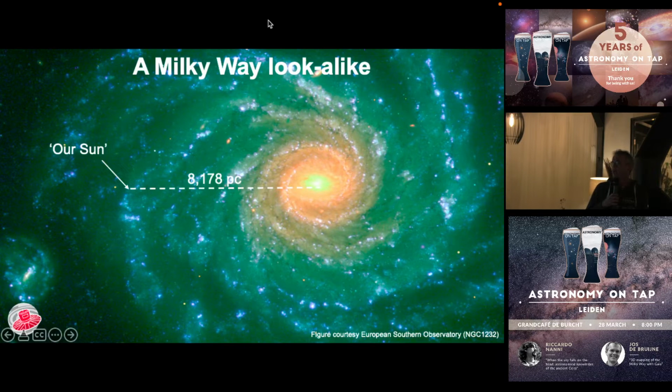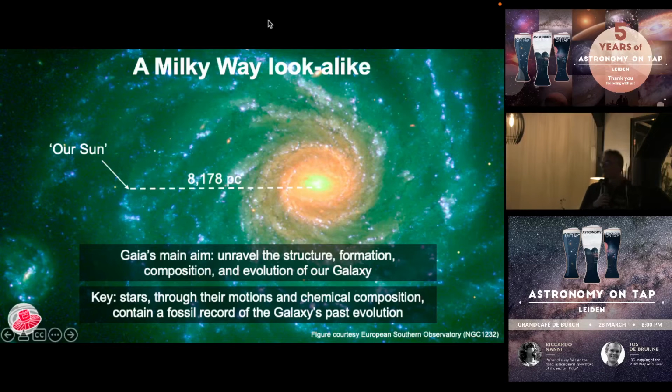And what Gaia is basically about is to unravel the structure, formation, composition, and the evolution of our own galaxy. That's why we built that spacecraft, and that's why we currently operate it in space. That's the real reason to do this. And how do we do it?